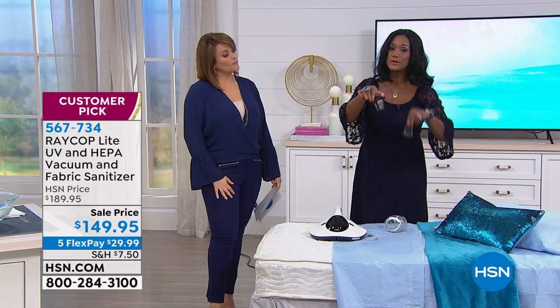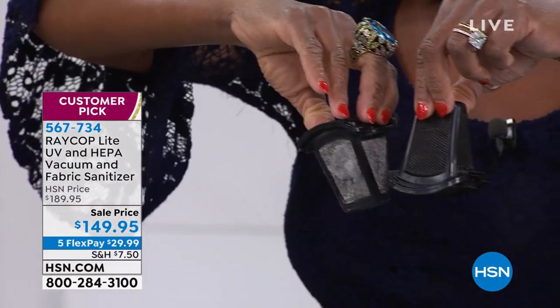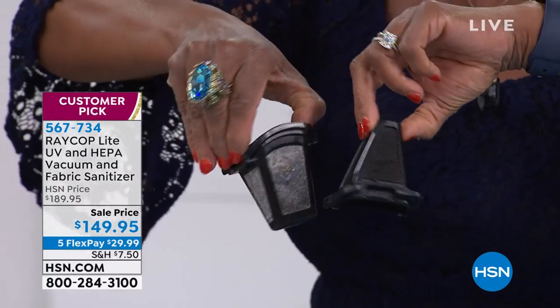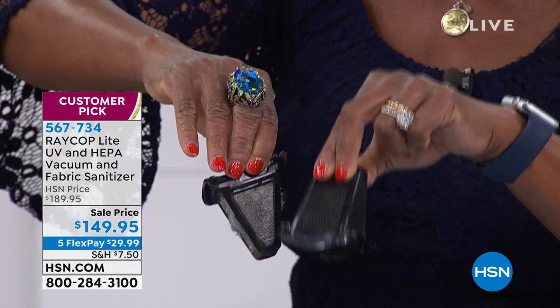This is unbelievable. I'm going to explain what you're looking at. This is a filthy dust cup. This is what Raycop will grab, will pull out of your textiles, your upholstery, because this is a clean dust cup. This is what the filter looks like when it's clean and new in the cup.